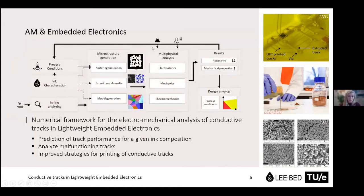Starting from the process conditions and the ink characteristics, we try to create a certain representative microstructure, which can be done in multiple ways. From this microstructure, we perform a multi-physical analysis based on electrostatics, mechanics, and thermomechanics. And with those results, in terms of resistivity and mechanical properties, we try to give feedback into the process conditions and printed circuits.